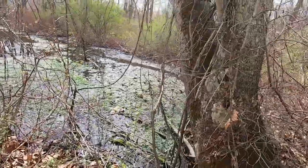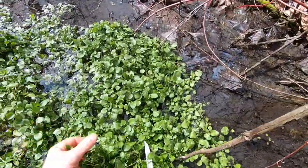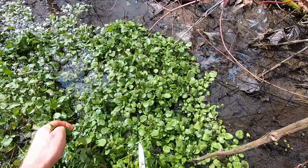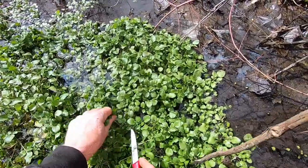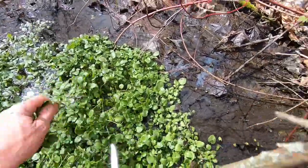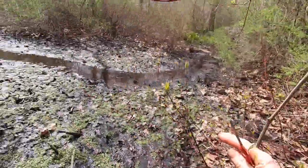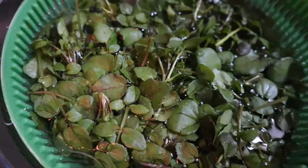Yep. That was a little more difficult to acquire. It was kind of mucky. Because it's in the water. Yep. But we found a pond. There's a pond that we already knew about, actually, that has some spring flow. Watercress loves to grow around spring flow. And so I was able to pick a bunch of watercress out of that pond.